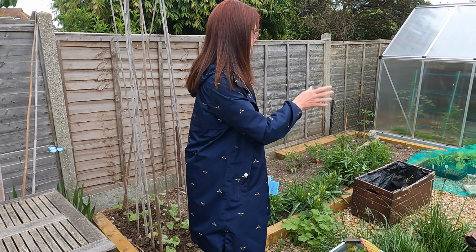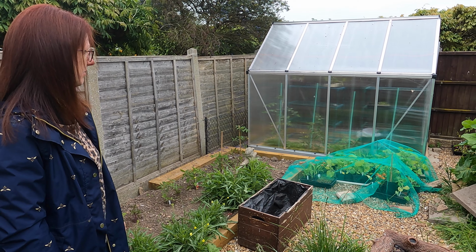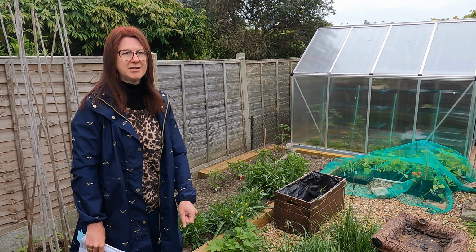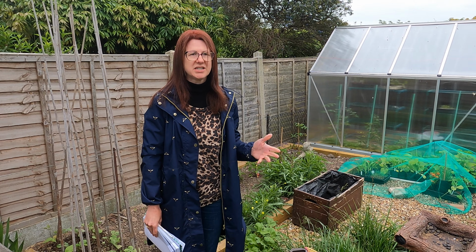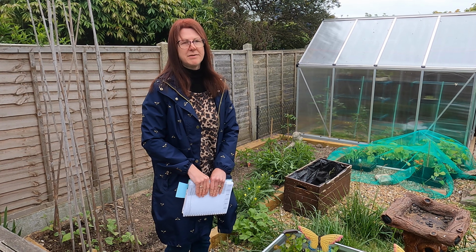I've got a lot of my plants just over there, as you can see. Literally they're out, they're hardening off, and I'm hoping to put them out in the next week or so. I'm so excited. I don't know about anyone else, but we all get far too keen to get stuff out when we've not done a little job like hardening. So they're all there and they will be going out soon.